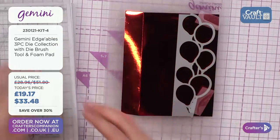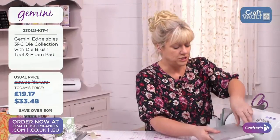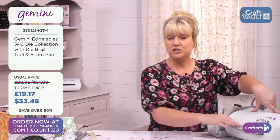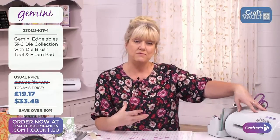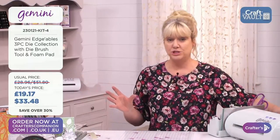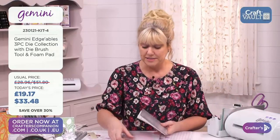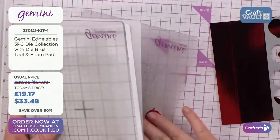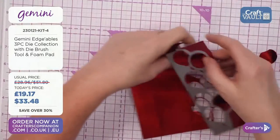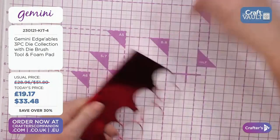So just place that into your die cutting machine and run that through. I'm using my Gemini Junior plates, you've probably noticed, but on my big Gemini. It means that throughout this hour's show, we've been able to use everything on our Junior machine. So any die cut machine you've got from A5 up will be perfect for these. So taking those to the side, taking that off. Now look how intricate and awesome that die is. Looks beautiful.